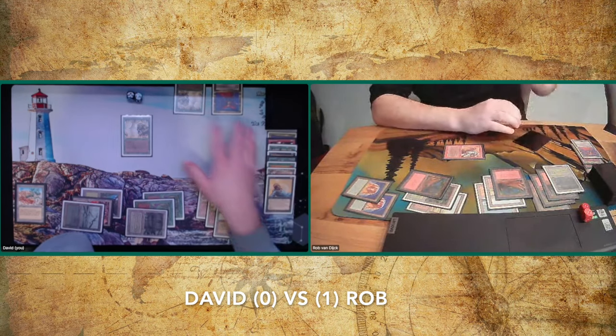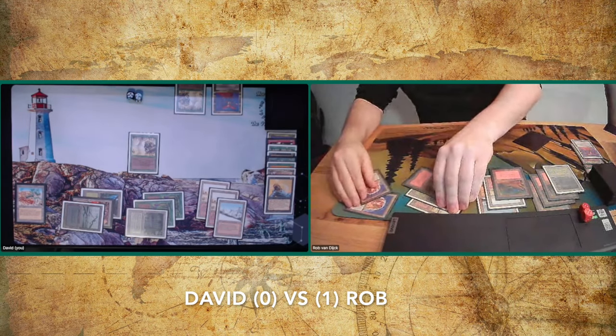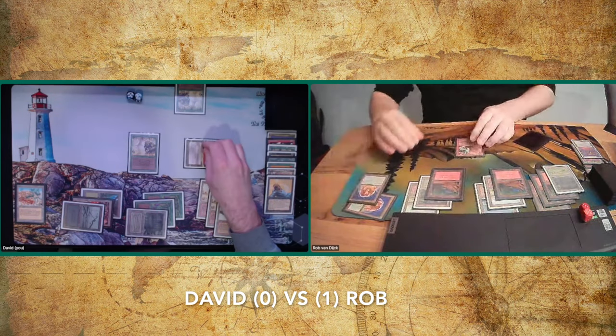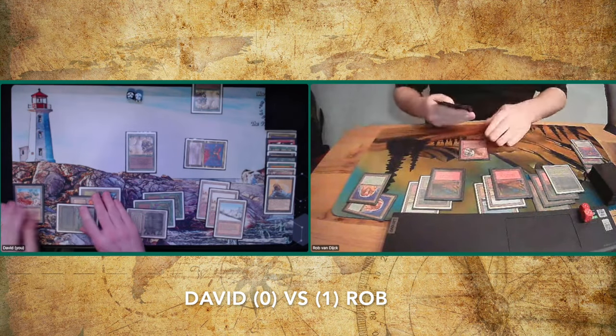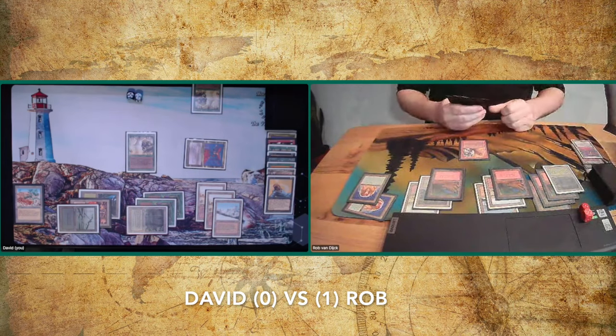And now this is interesting because Rob will have to choose, what am I going to do? He's going to let the Xida out of the coffin. Coming into play tapped, of course. He can put the other force in, attack for 3, put David on 6.